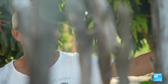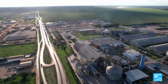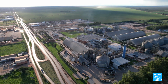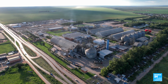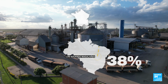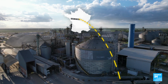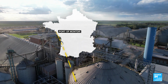Bunge is the world leader in processing soybeans into meal and vegetable oil. These imposing silos are the pride of Luis Eduardo Magalhães, the regional agricultural capital. According to the group's latest customs declarations, 38% of their stock stored here is exported to France every year. Last November alone, 85,000 tons of soya beans went from here to the port of Montoire in France.